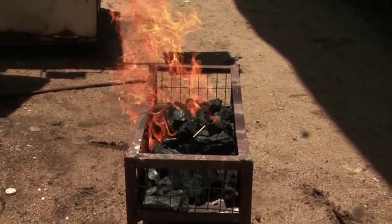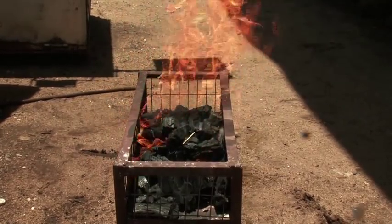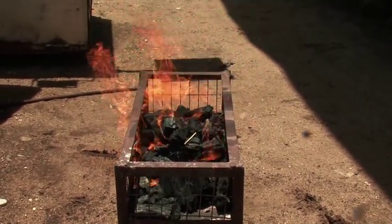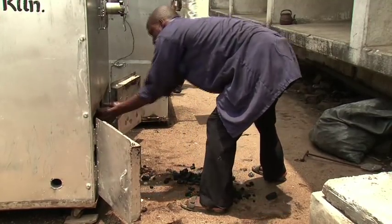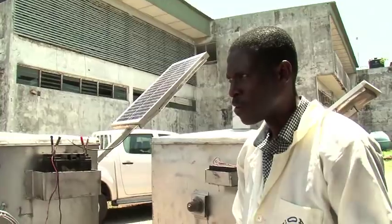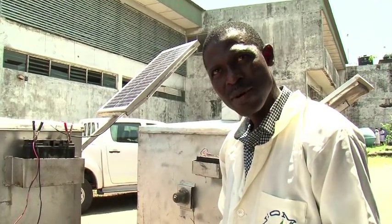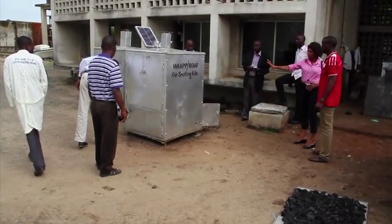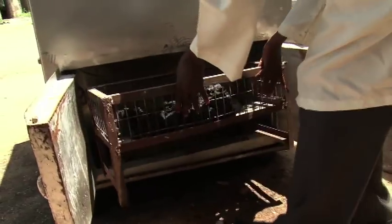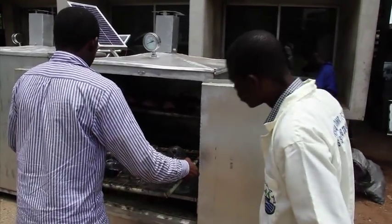This one is the basket for charcoal. The equipment can use charcoal, briquettes, or firewood, the approved ones. But here we emphasize the use of charcoal because with charcoal you have less content of polycyclic aromatic hydrocarbon. The smoking kiln is also equipped with a vent that helps maintain combustion, because without oxygen there is no combustion. The equipment is designed to retain heat.